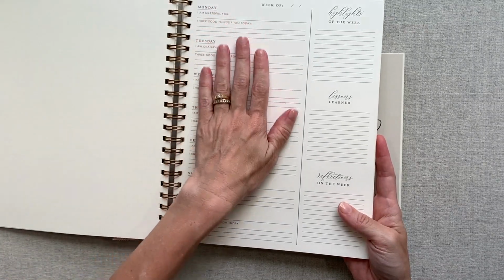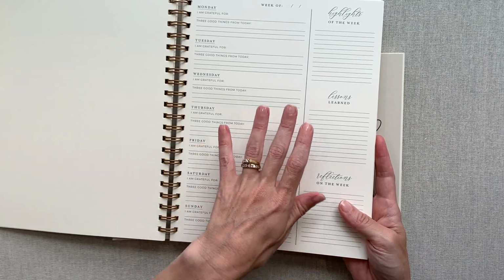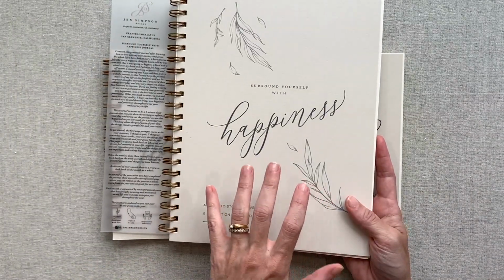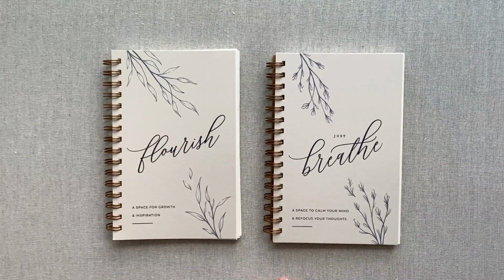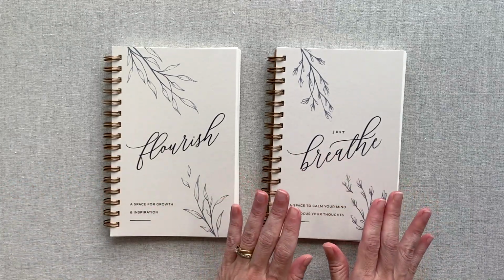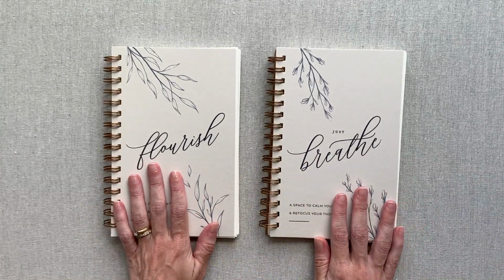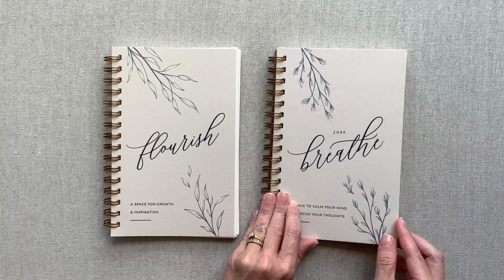I could keep this on my nightstand or on my dresser in my room like I do my other journals and just fill this in at the end of every night. And it's something that doesn't take too much time, but makes you reflect on those things and think about your life full of gratitude. These 2 journals, one is Just Breathe. The Breathe one is for anxiety specifically. It's $24. Both these are $24 and they're both 5.5 by 8.5. So the Just Breathe is for anxiety and a space to calm your mind and refocus your thoughts.